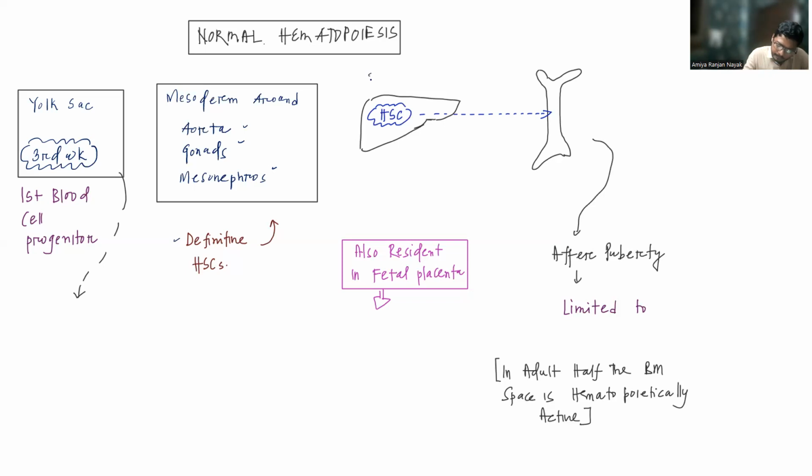Then, in the third month of intrauterine life, the hematopoietic stem cells will migrate and populate liver and to a lesser extent spleen also. Okay. So in the second trimester of pregnancy, in the fetus, liver is the predominant site in which the hematopoiesis is happening. Okay. And liver will continue to produce hematopoietic cells up to birth. So it is going to produce the blood cells till birth.